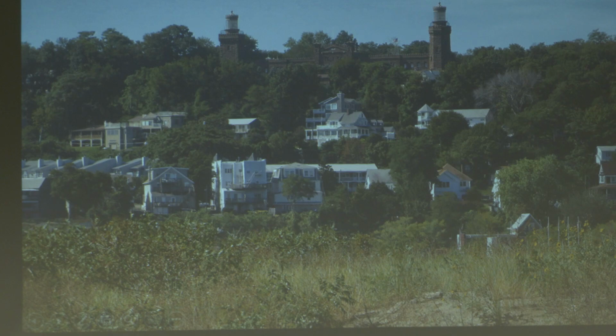And looking at the picture, you may think, well, they're not very tall either. They don't have to be. They stand on top of a 200-foot hill, the highest spot on the Atlantic coast. And they built the unusual double tower to create a unique signal that nobody would mistake for the Sandy Hook light a few miles to the north.